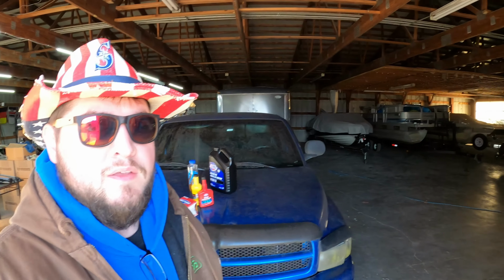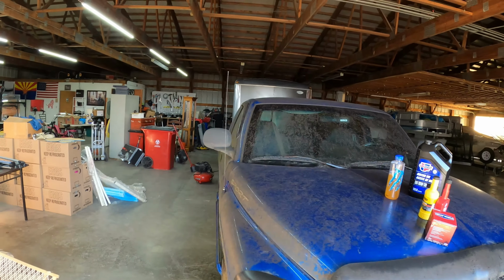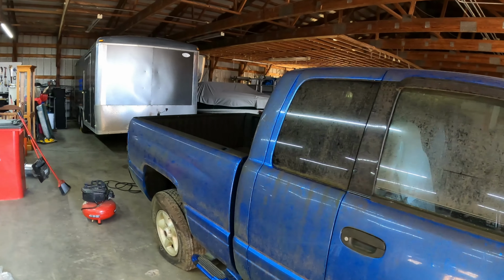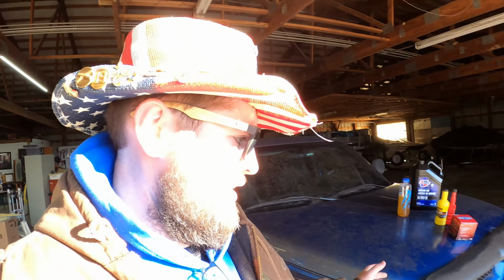So here we are back in the warehouse on day 2 of this beautiful Dodge Ram truck that we pulled from the grave yesterday, and I can't believe we slapped a battery in her and she fired right up. So the story of this thing is that it's been sitting for 2 years in the exact same spot, and I didn't really have much issues with it other than, you know, it needed a battery, which I put a fresh battery in, and had a few brake issues on the front, which I haven't really addressed yet.